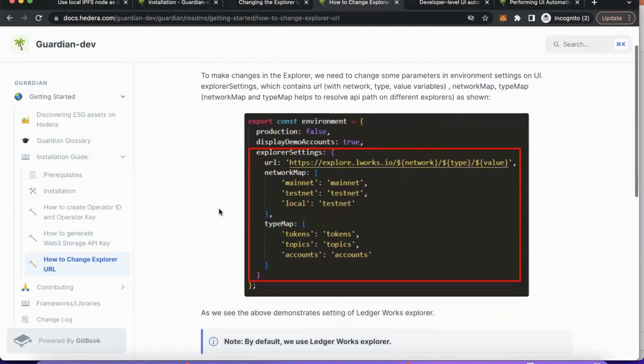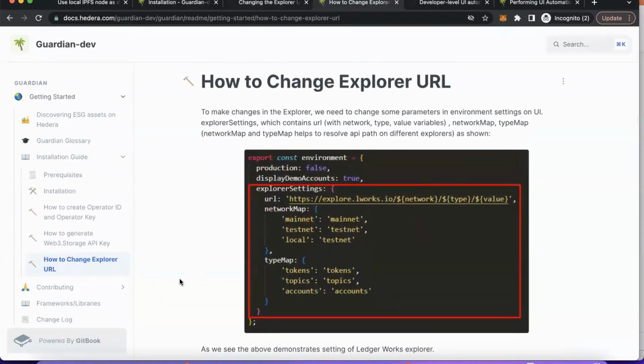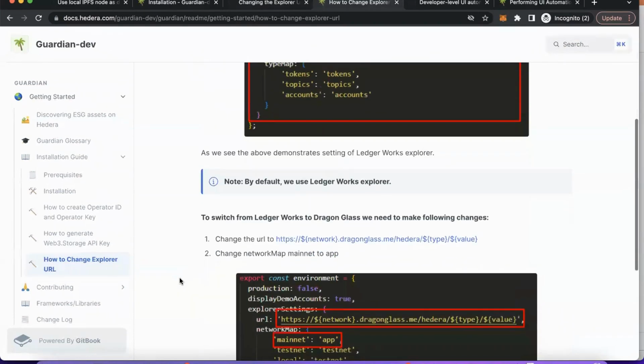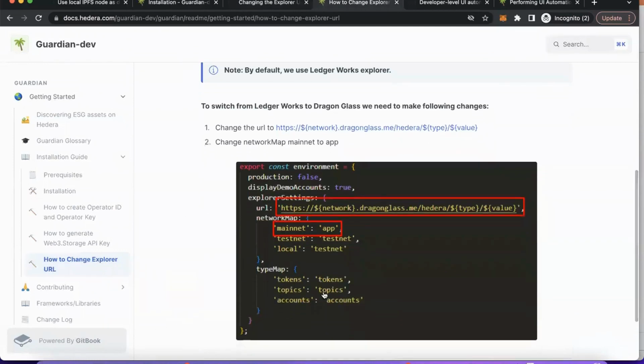Here you have a step-by-step procedure of how to change the URL to LedgerWorks, or if you want to still continue your Explorer pointing to Dragon Glass, you can still do that following our documentation and the screenshots we have added.